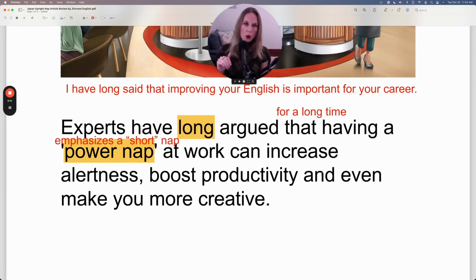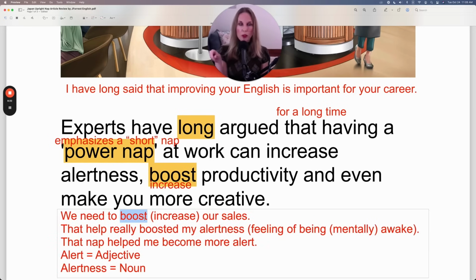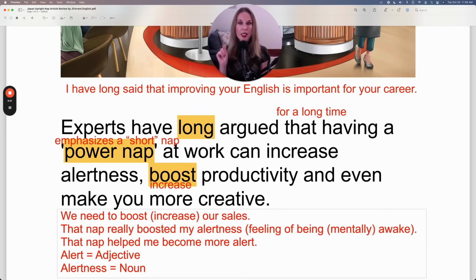Alertness, boost productivity. Boost is a very common way of saying increase. We use this a lot, especially in a business context. For example, we need to boost our sales. We need to increase our sales. Now, of course, boost is a verb, so you have to conjugate it. In this example, that nap really boosted my alertness. Here, boost is in the past simple because it's a completed past action.